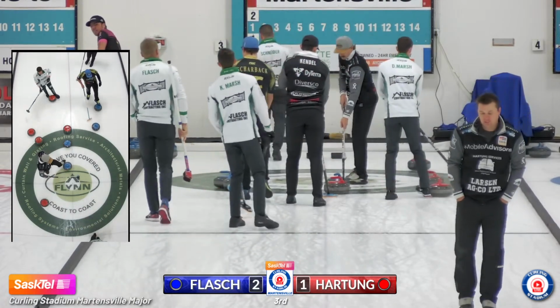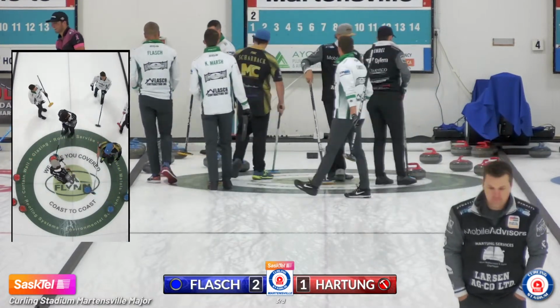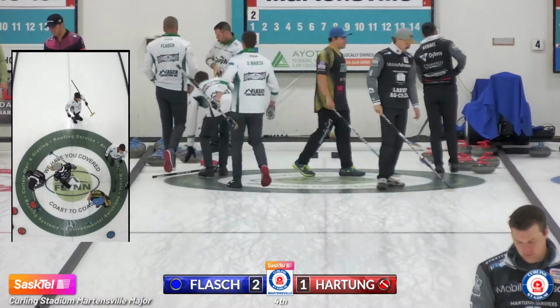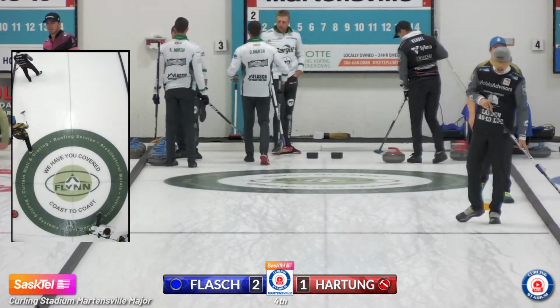The indication is it is just the one. Colton Flasch picking up a single. He's got a 2-1 lead. Great shot by Kody Hartung with his last to cut the damages. He'll have last rock in the fourth.